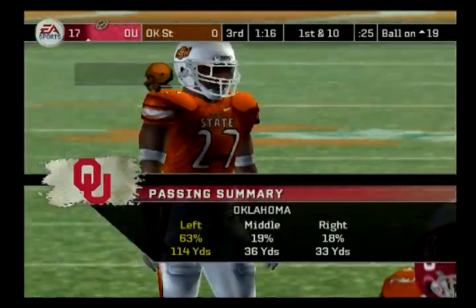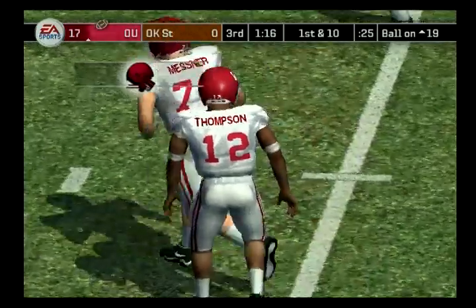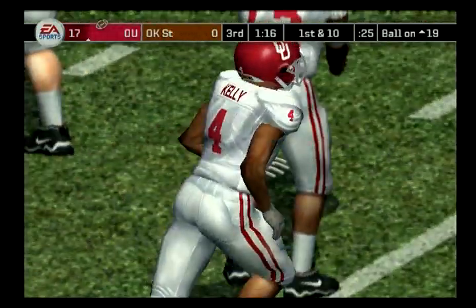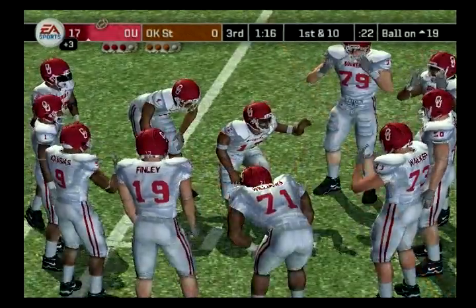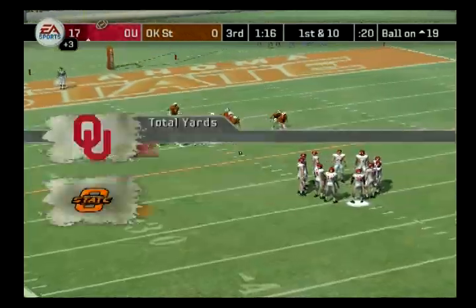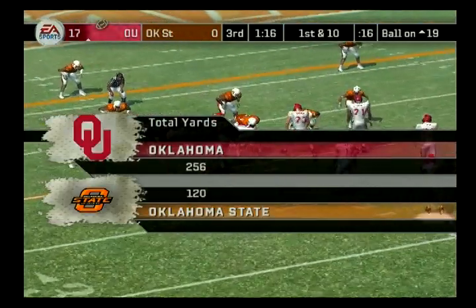And guys, you can just feel the momentum building with this drive. That's their third first down on this drive alone, Coach. Yep. We all know how important momentum is in college football. This defense really needs to step up and get some of it back. First and 10. First down, 10 yards to go. We'll see what they can do in the red zone.